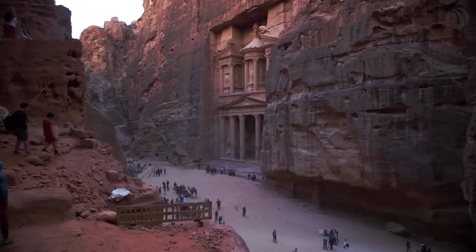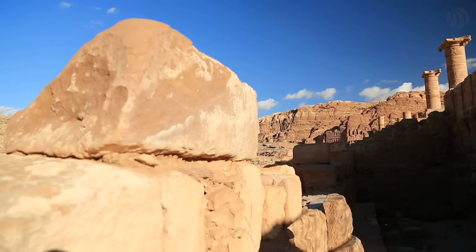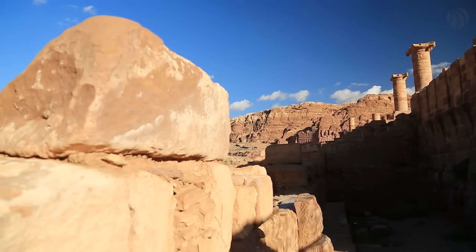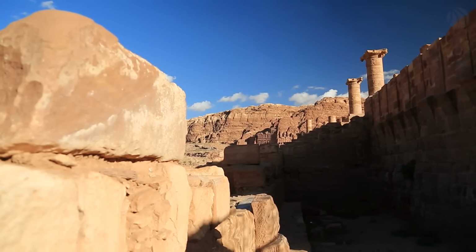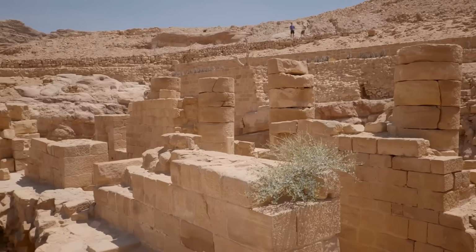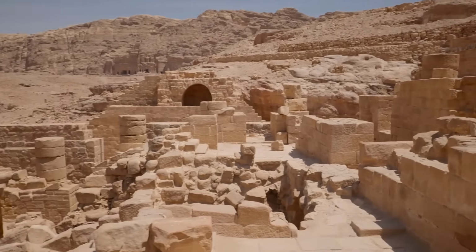The well-preserved organic remains offer unique insights into the daily lives and health of the inhabitants. Large quantities of animal bones, including domesticated cattle, sheep, goats, and wild animals, suggest a mixed economy of animal husbandry, hunting, and possibly fishing. Evidence of cultivated wheat and barley indicates agricultural practices.